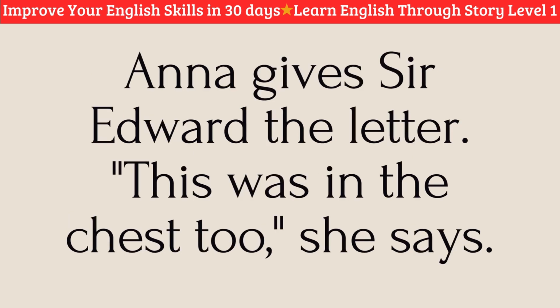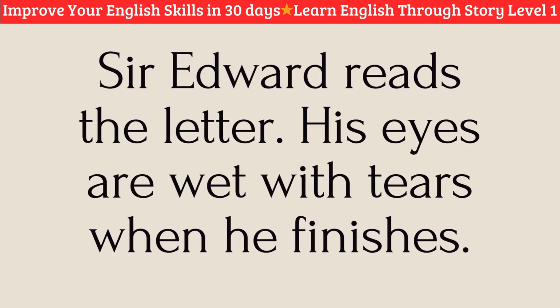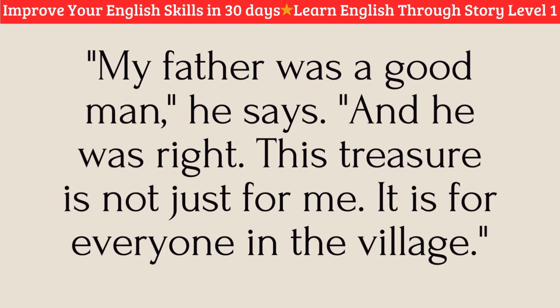Anna gives Sir Edward the letter. This was in the chest too, she says. Sir Edward reads the letter. His eyes are wet with tears when he finishes. My father was a good man, he says. And he was right. This treasure is not just for me. It is for everyone in the village.